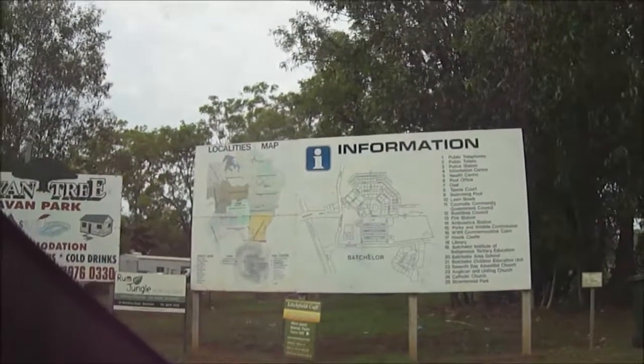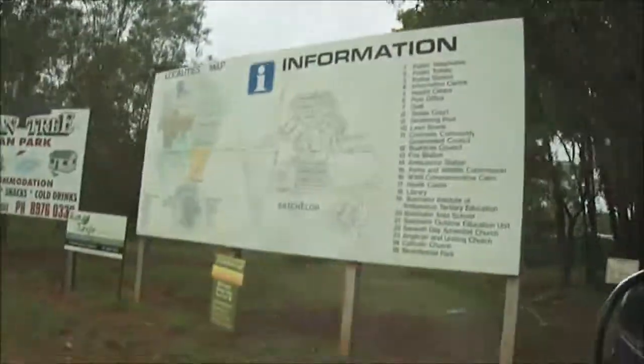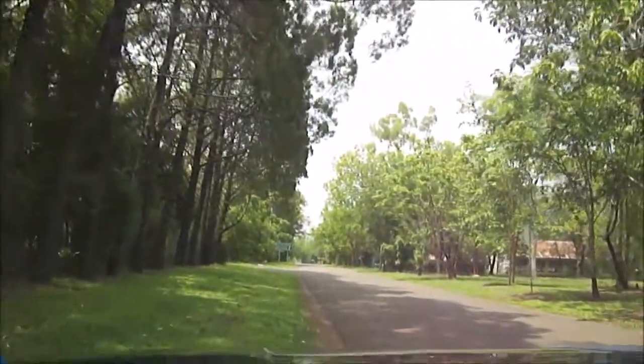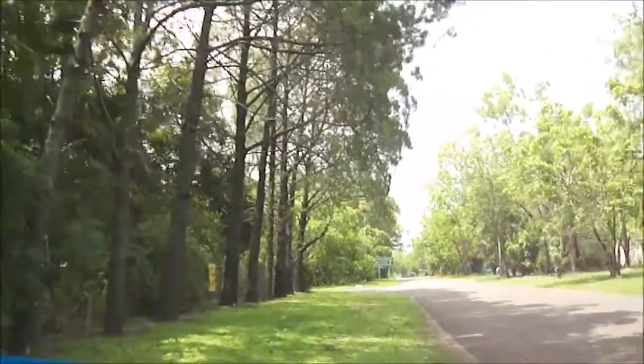This is the Batchelor entry. Oh, there's the little town sign. 1873, Batchelor, a heritage site, perhaps for minerals. That's a caravan park. Batchelor was established in 1874 as Rum Jungle nearby, and then it moved across to here.